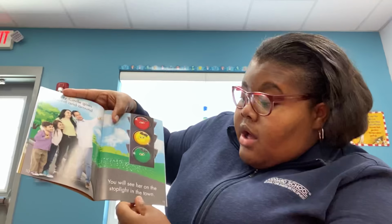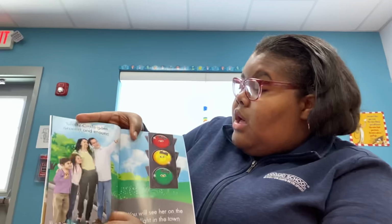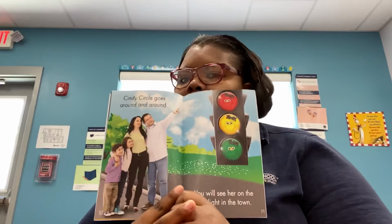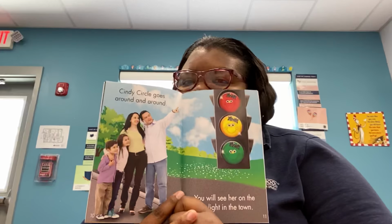You'll see her on the spotlight in the town. Uh-oh. Cindy's circle is everywhere. Every stoplight that you go to is Cindy's circle, whether it's a red light, yellow light, or green light. Green light means go. Yellow light means slow down and prepare for your stop ahead. Red light means stop.